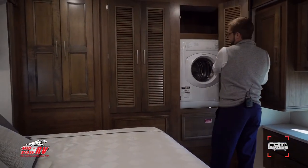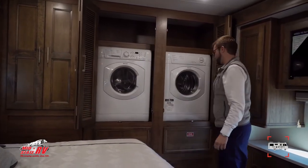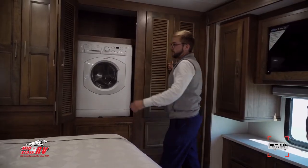Now, the question I always get, is it washer and dryer prep? Yes, it is, and it does have them in it. So, that's gonna already be taken care of by us, not have to worry about adding that in later.